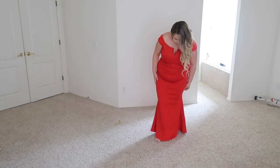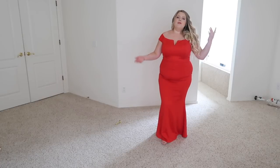I don't know if you guys can see the bottom here where it's touching the floor, but I just love the way that this comes out at the bottom. I think this is just incredibly elegant. And for the price of this dress, I could not be happier with this dress. I think it's a beautiful, beautiful dress. I love the top here, how it just has the perfect amount of cleavage, leaves the rest of the imagination, an off the shoulder dress.